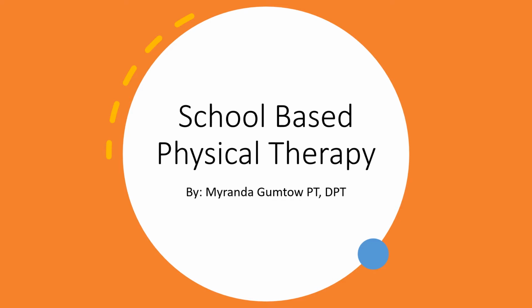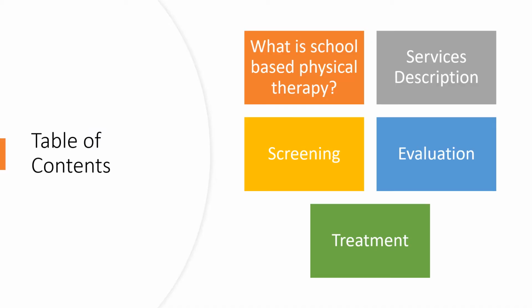Physical therapists can work in a variety of different settings, including outpatient, inpatient, acute care, and school-based. Today, I'm just going to go through and talk about a school-based setting, what the evaluation looks like, what treatment looks like, and the purpose of school-based physical therapy. So this is just pretty much what I'm going to talk about.